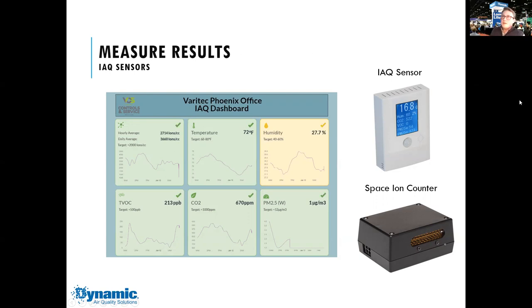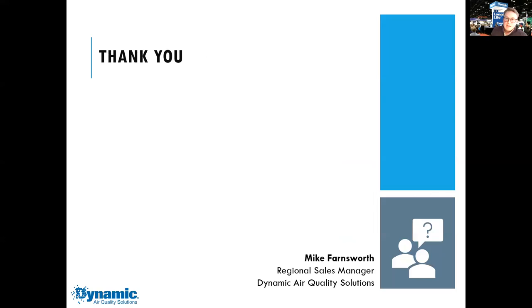Some of them available through Veritech. So that'd be something great to ask the Veritech guys about. IAQ sensors are great. Dynamic loves the opportunity to, of course, have that data being active in real time. And so the group at Veritech can definitely help out with that.